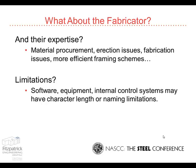There are other things like software and equipment limitations, internal control systems that they've been working on for 15, 20 years while they've been working with this 3D stuff, while most design firms have been doing it for the last 10 years or whatever. So trying to take something that we think is appropriate and force it down somebody's throat and it just does not work at all, that puts the fabricators at a disadvantage.